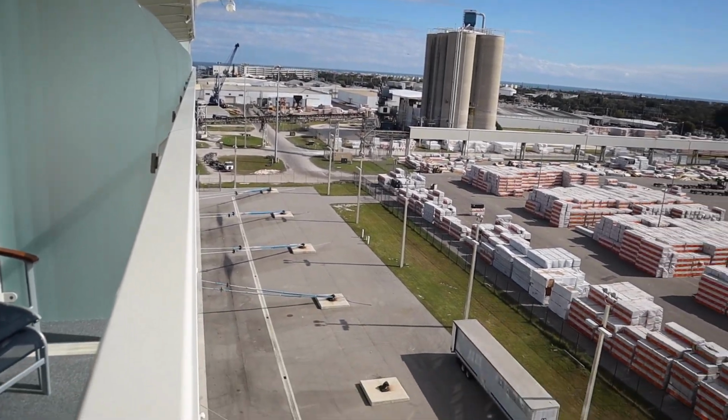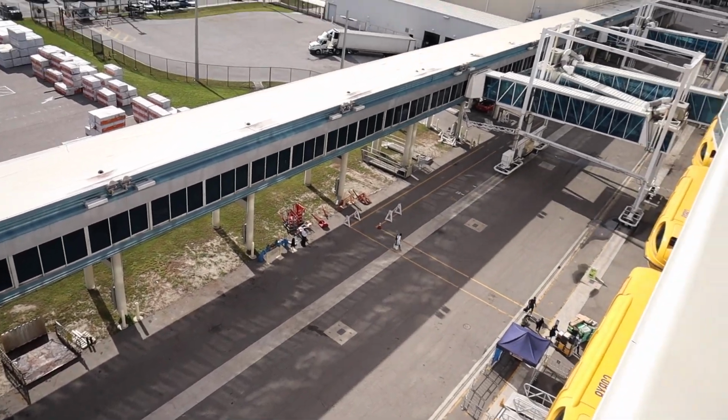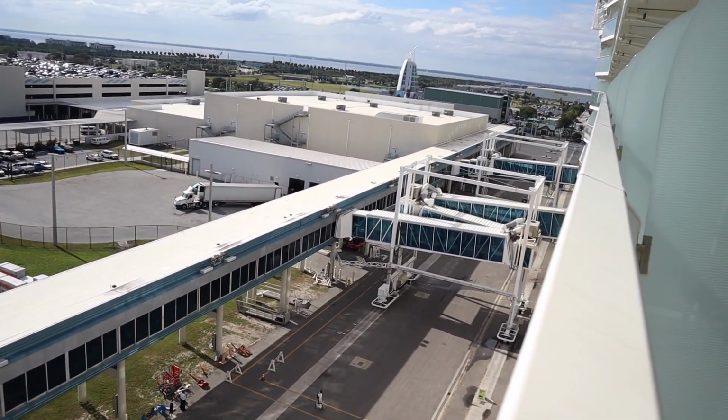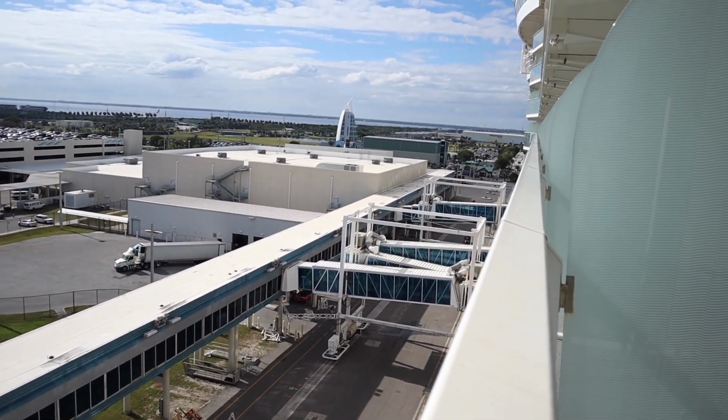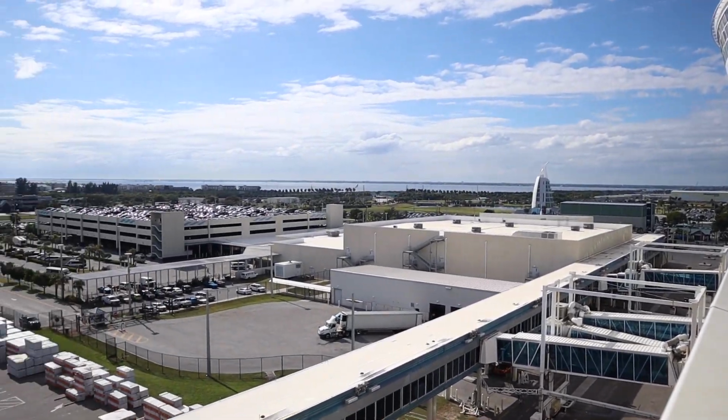You can see all the tie downs. And a bunch of people still getting on board. Got 2 gangways connected up to the ship today. Yeah, that is going to be a room tour for our cabin 10554 here on Harmony of the Seas. Hope you guys enjoy.